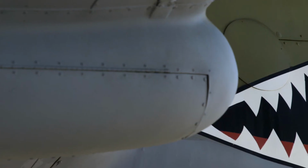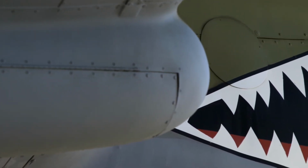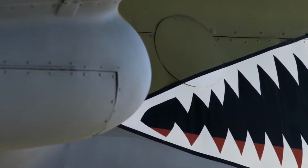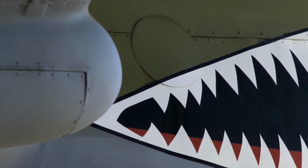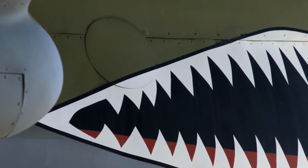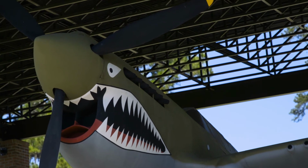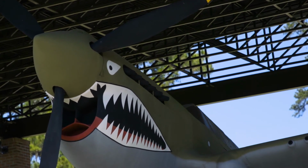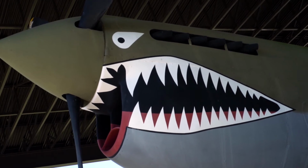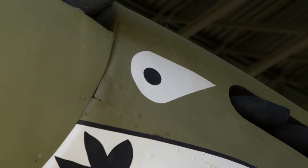Talking about aircraft with shark's teeth on them, the original teeth design that is put on the P-40 now was done by Charles Bond. He was over at a missionary's house having dinner and saw an Australian magazine. It was an Australian aircraft that had teeth on it. He's like, I think that looks pretty cool, I want to put that on my aircraft. So he goes back to Kunming and he paints the teeth on his aircraft.